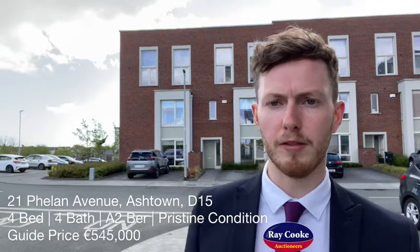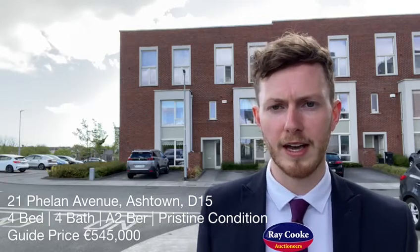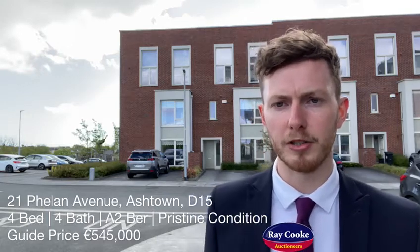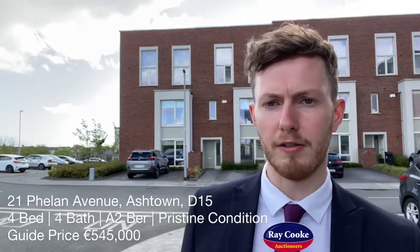Ashtown is definitely one of the most popular addresses now in Dublin 15. Excellent transport routes just on its doorstep. You have the Dart station, you have the Broombridge Luas stop, and you have bus stations that go directly into the city centre.